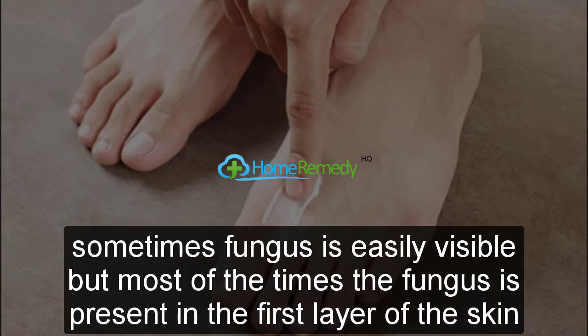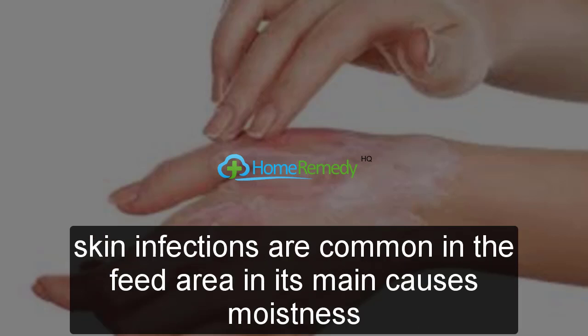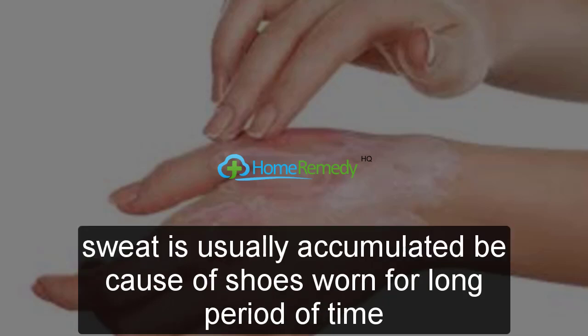Sometimes fungus is easily visible, but most of the times, the fungus is present in the first layer of the skin. Skin infections are common in the feet area and its main cause is moistness. Due to sweat, germs and bacteria are accumulated on the skin. Sweat is usually accumulated because of shoes worn for long period of time.